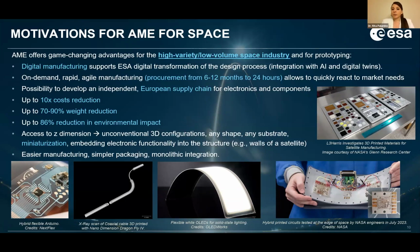And of course, there is also the possibility of integrating with AI, with digital twins. Then, like I mentioned, the possibility of having on-demand, rapid, agile manufacturing reduces the procurement time from months to hours and allows us to quickly react to market needs. Then there is, of course, the possibility of developing an independent European supply chain for electronics and components. So we can really push this to develop European sovereignty of manufacturing of electronics.